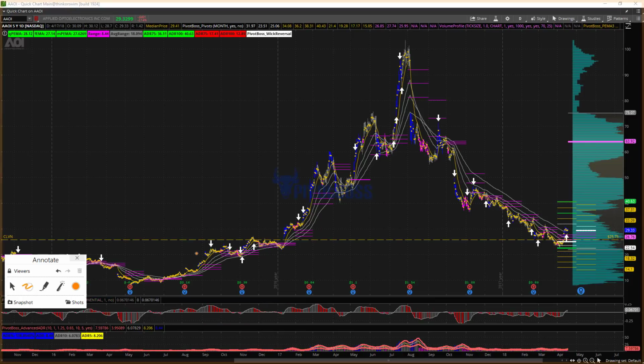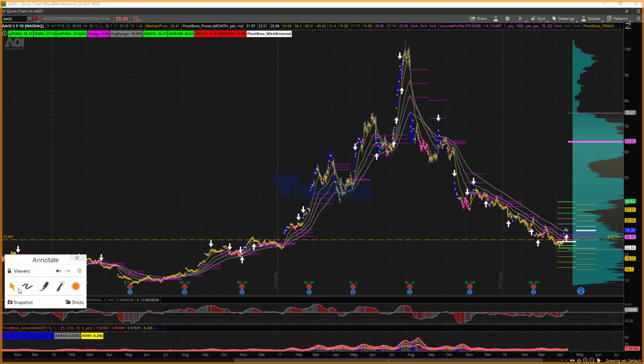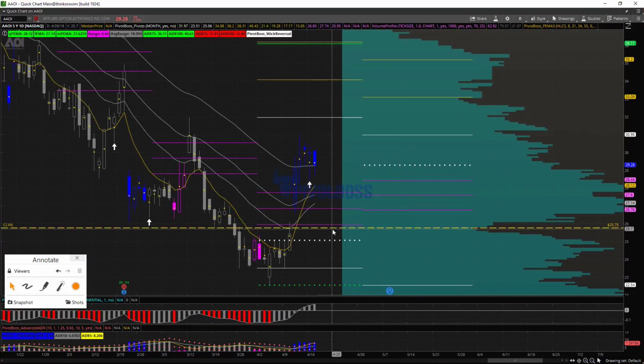But again, I really like when the market honors certain levels. I really like when you see noticeable patterns, head and shoulder pattern here, great drop right into CLVN. All these various things let you know that this stock really auctions well. And despite the fact that it's way sold off, I think it could be turning.